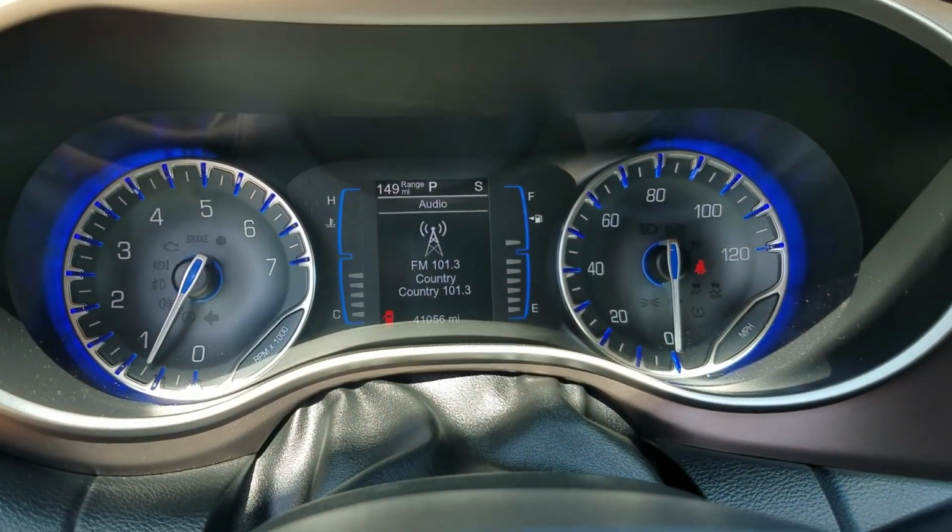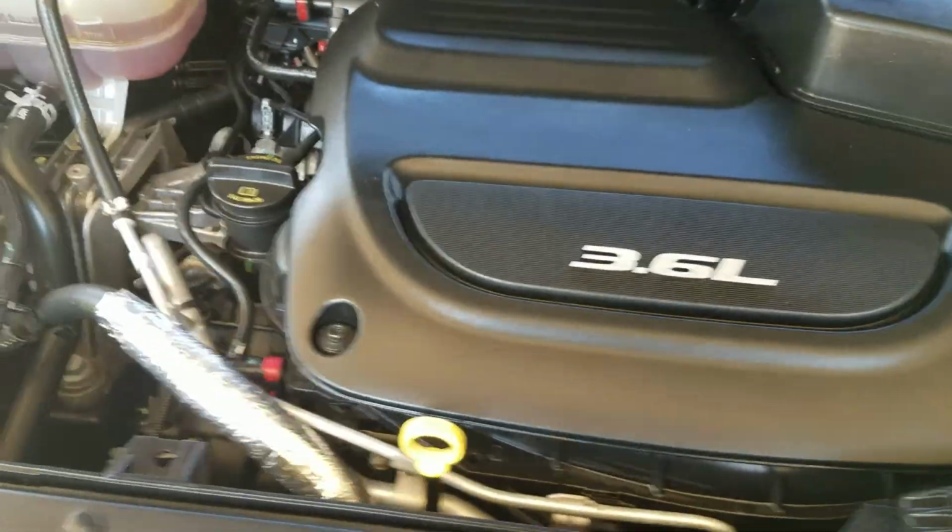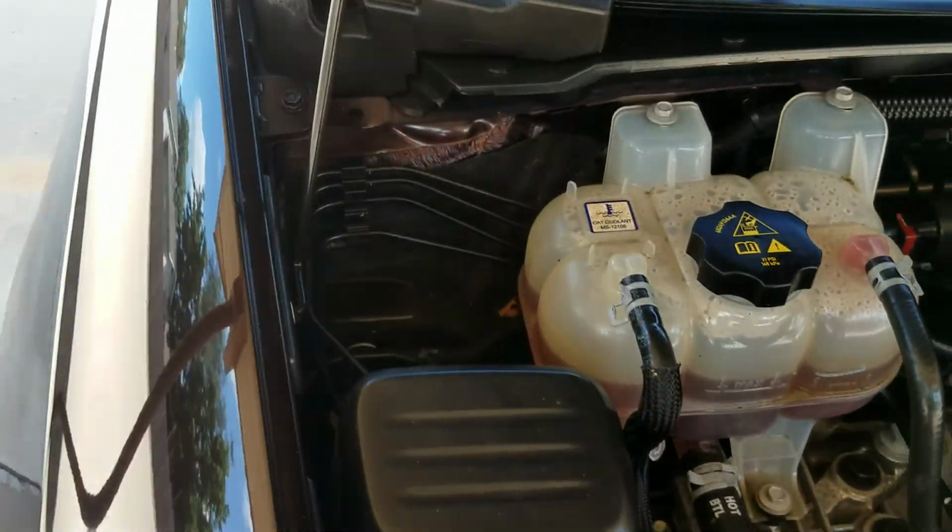So let me pop the hood so you can listen to it run. Underneath the hood, it has a 3.6 V6 engine. Very clean, no signs of any damage, no signs of any leaks. We check these over very thoroughly before we buy them. I do not want anything that's been in an accident. I don't want anything that's been pulled out from a lake. I don't want a salvage title.